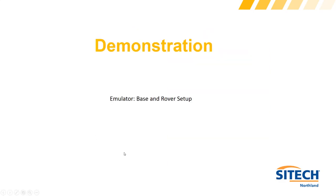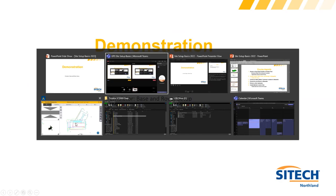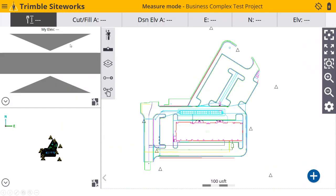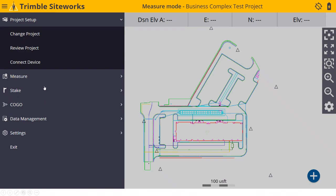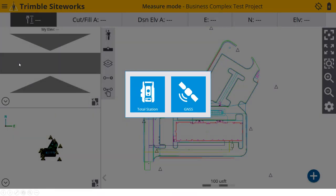So I'll do the demonstration here on just a base and rover setup. Let me get back into the emulator here. Usually it'll pop up and ask you to connect to your base. But if you're on this screen and you haven't done it yet, you'll want to go up into your menu, go to Project Setup, and then just Connect Device.